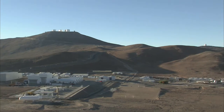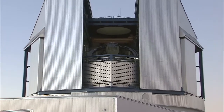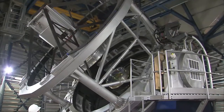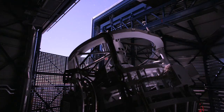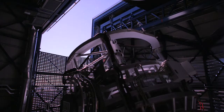A new telescope for mapping the sky is starting work at ESO's Paranal Observatory in Chile and has just released its first images. It's called Vista, or the Visible and Infrared Survey Telescope for Astronomy, and it's the largest and most powerful infrared survey telescope ever built.